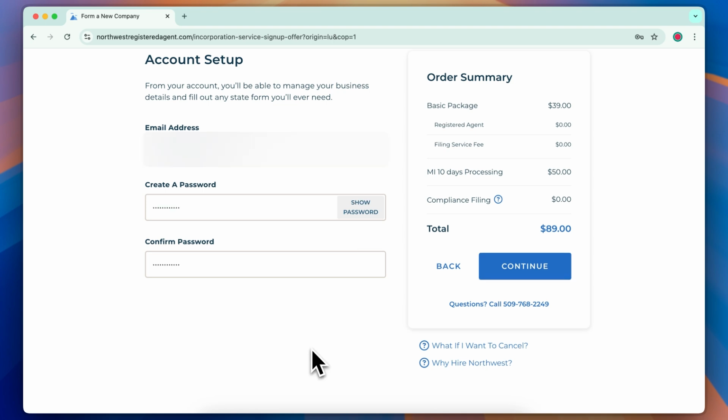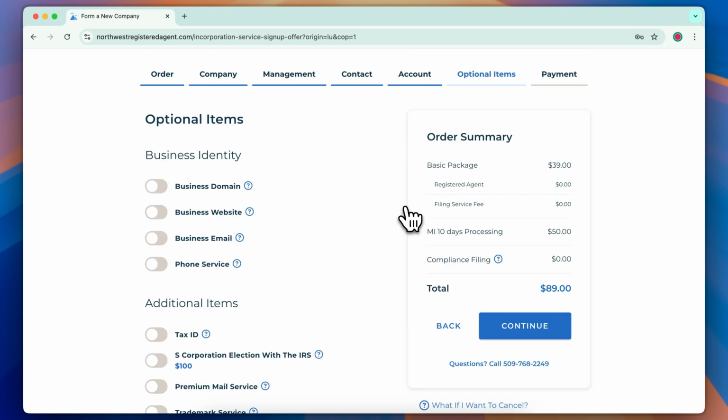Now that we've added our email address and password, we're going to click on continue to move on to the next step. All right, so the next step is now the optional items. These items are, as the name suggests, optional. They may be important or may be useful for your company or organization. Let's go through them just really quickly.